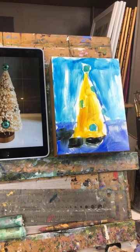Okay. I think I'm going to get out the RNF pigment sticks now. It's so fun, right? All right.